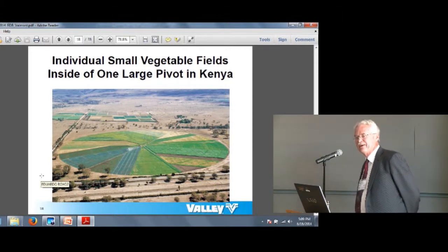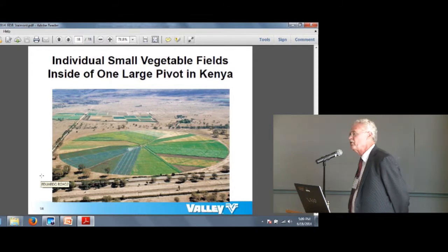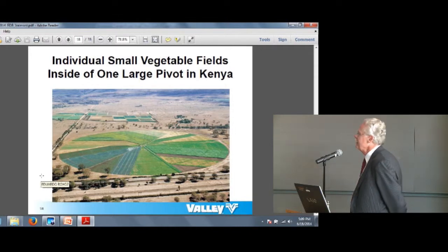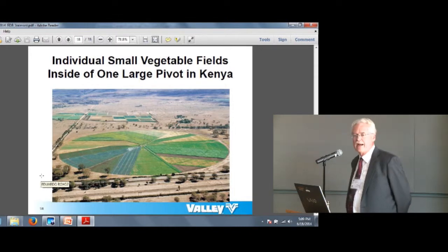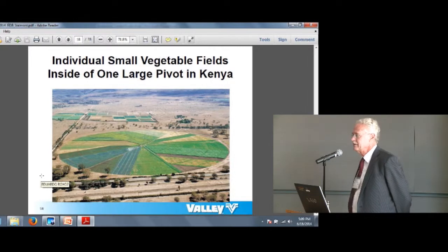But he contacted me on the internet, and I convinced him to try a pivot on these, he called them Asian vegetables, anything you put in a wok. But he would export these every night to London, and he'd harvest every single day. He'd plant every 10 days and harvest every day, and air freight them to London through Nairobi every single night. And he took me up in his airplane and showed me this pivot. And he showed me how he planted every 10 days a part of the pivot.